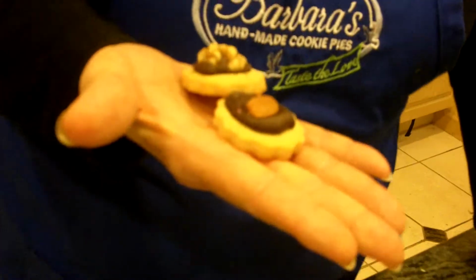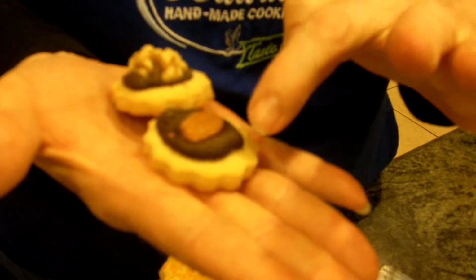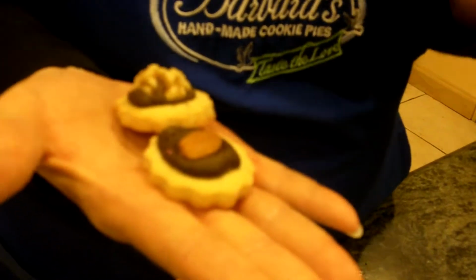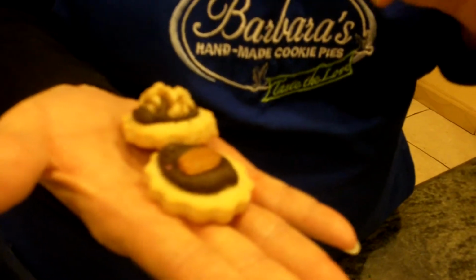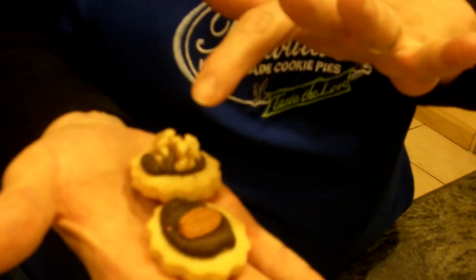The next one are my Nutinis. My Nutinis are named after Dr. Nini, who is my very special sister, and again garnished with semi-sweet chocolate. I make these with 3 whole nuts: an almond, a pecan, and this is a walnut. Very generous, full nut, very generous with chocolate. This is what I call everybody's favorite.